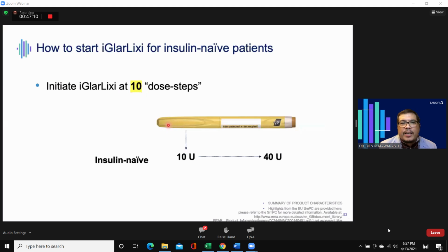So for an insulin naive patient, just remember, you start at 10 units, just like the recommendation on how you start insulin glargine. Okay, so with that particular dose of 10 units, you basically have 5 micrograms of lixisenatide. With this particular pen, the peach pen, you can deliver as much as 40 units, which corresponds to the maximum dose of lixisenatide, which is 20 micrograms. So you can just focus on the glargine.